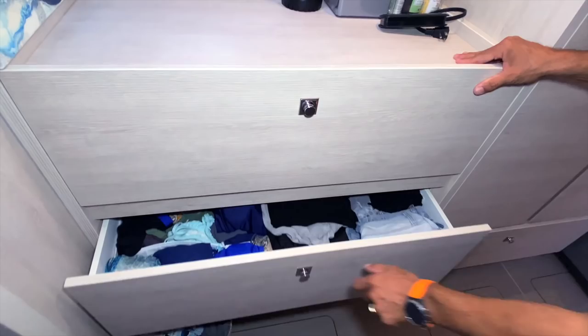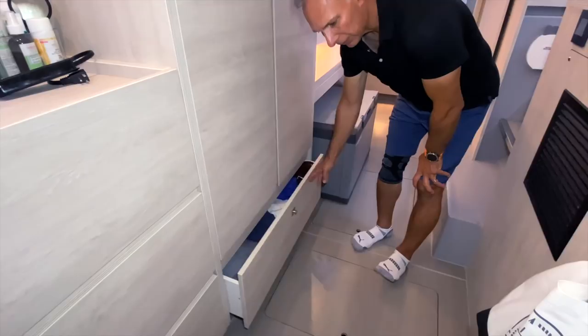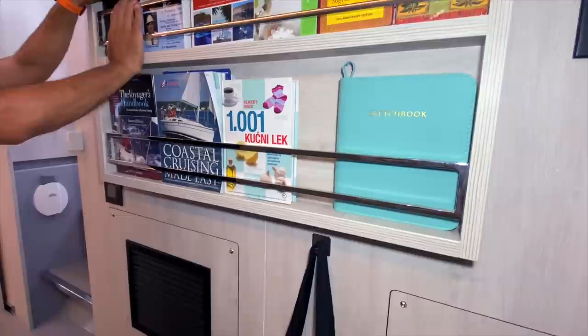So we have a total of four drawers. You see there's a bank of three drawers here. There's another drawer underneath the closet here. And then another bookshelf, or you can use this for obviously anything you want, whether it's books or some people put their iPads and electronics, store them in here.